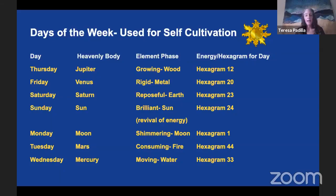Saturday, the energy is very much decreasing now. It's moving down. Saturn is the heavenly body. And so we have Earth as the element, and that's reposeful. A lot of people might not know that word, and I had to look it up again, which I'll look up again because I thought I saved the original meaning. But it's having a calm, soothing quality, tranquil, which is really what the earth element is about.